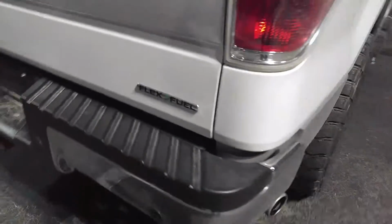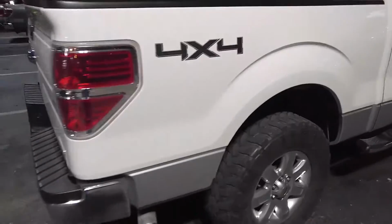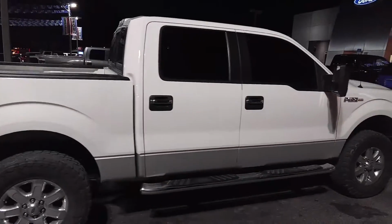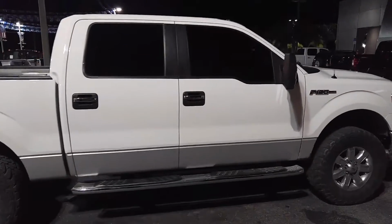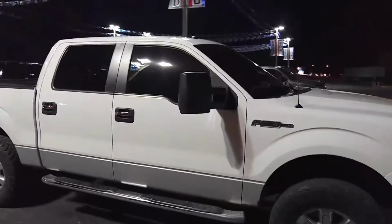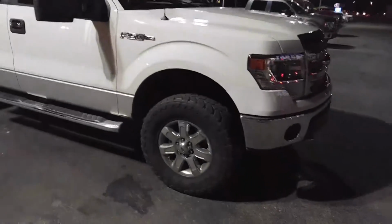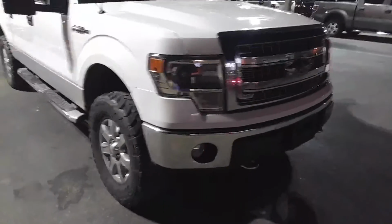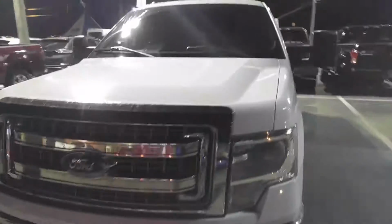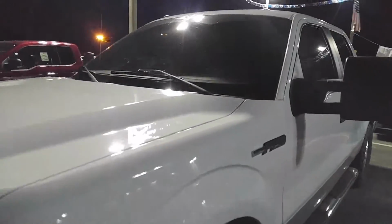This is going to be a flex fuel right here, and this is the V8. He's had it tuned, so this thing runs like a top. The gas mileage is absolutely remarkable. As you can see, he likes the tinted windows there. Every light on this truck was replaced by an LED light. I'll show you what I mean here.